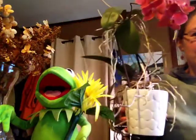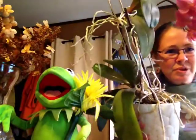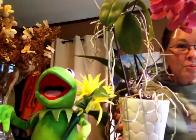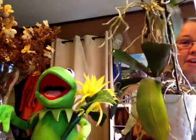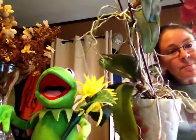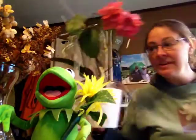Then I also brought my live flower today. This is my orchid. Beautiful. And I've had it for a few years. And what's funny is, look at all these roots. They're in the soil, but they're all growing out of the pot into the air as well. So some plants, their roots are exposed, like the orchid.